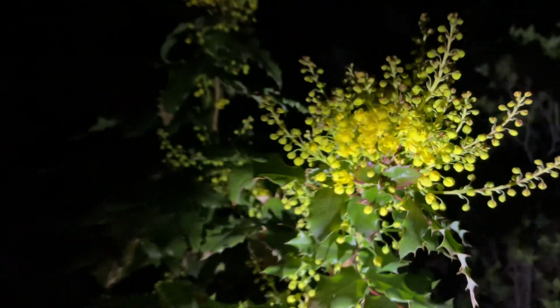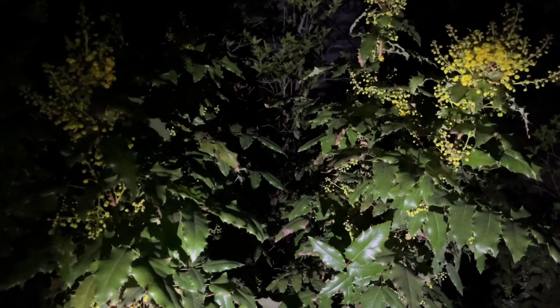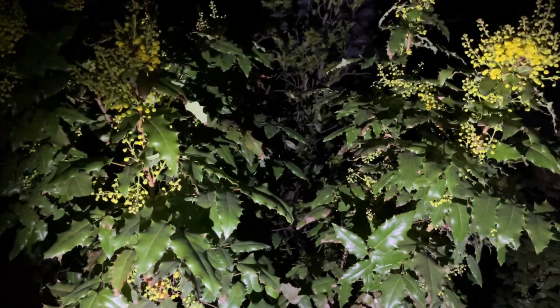But yeah, this is another cool species. This is a bit of a garden ornamental. It's a bit overplanted, I think, and it's not native here. It's native to the Pacific Northwest and parts of the Northern Rockies, but not the Rockies around here. So I definitely prefer repens to it, but it's still a cool species, I think.